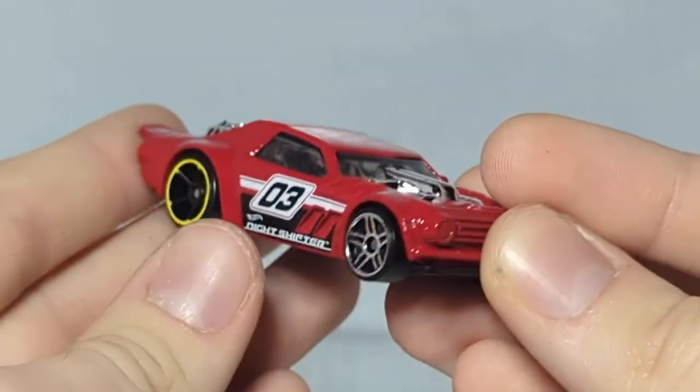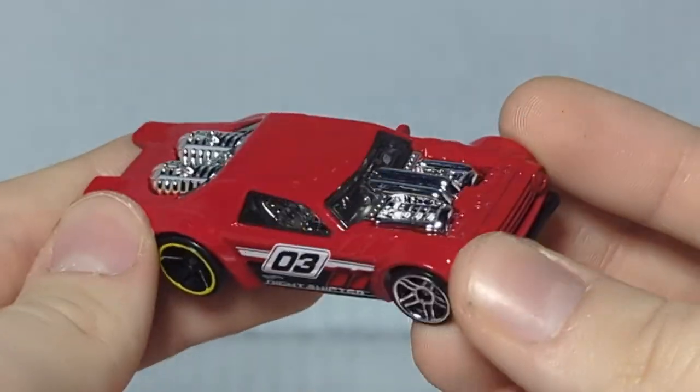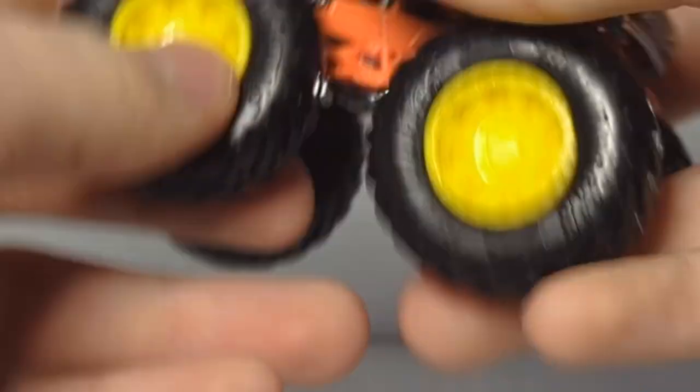But yeah, there you go. That is Night Shifter. Not a lot of detail. This one's actually kind of boring with the amount of detail they put in. But like I said, it's still pretty cool. This is an exclusive Night Shifter that I do not have in my collection. So I am obviously going to hang on to that. Cool stuff. But now for something not as cool, but still pretty neat.